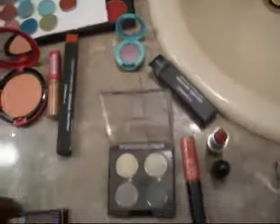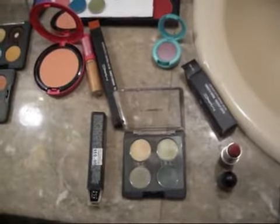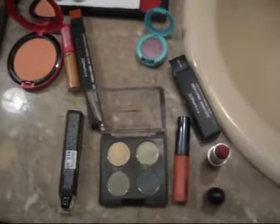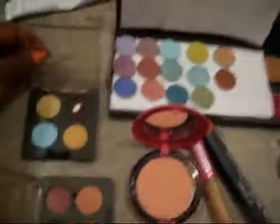And then from the CCO, I got the Photorealism Palette. They still have those there. And then I got a lip gloss in Love Knot, Luster Glass in Love Knot. And a lipstick in Ahoy there. And then I also got the Beauty Powder Blush from the Style Wars collection in On a Mission. And that is CCO. And then eBay is over here.